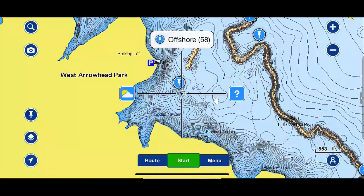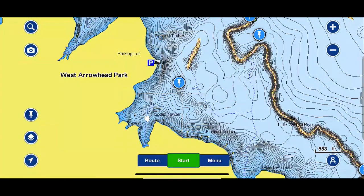We move on here into this little pocket. Again, just kind of following that creek channel out. There's a little bit of a point here. Looks like there's some flooded timber up here too, so you could fish in here and then fish out here too, where this creek channel kind of starts to turn and goes this way.